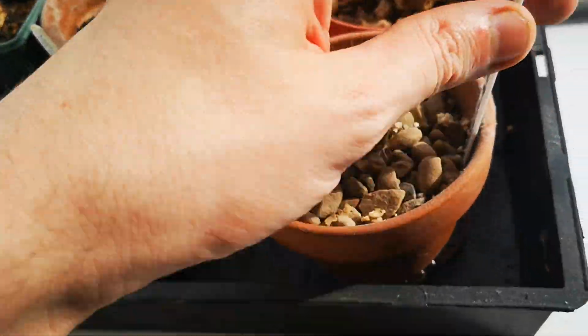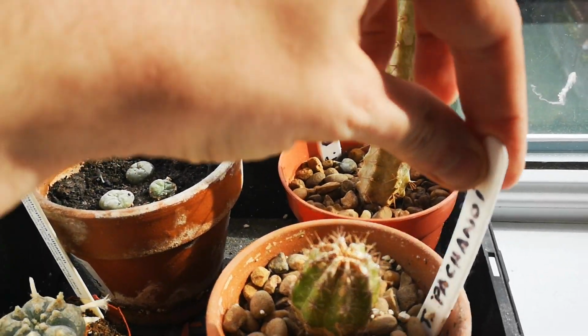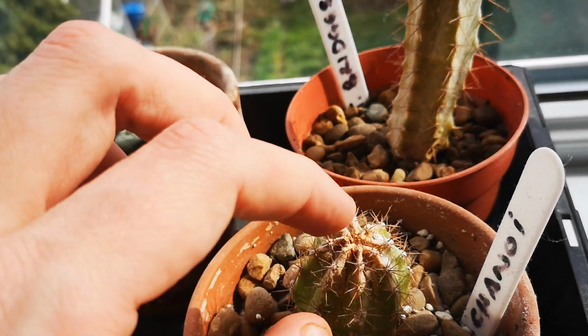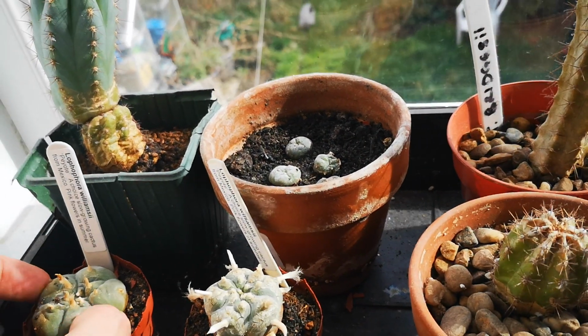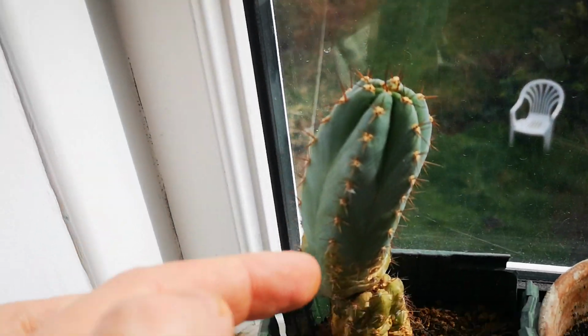So what's this one? Tea Pachinoi. Yeah, I don't know whether it's rotted or what. I might have to cut the top off these. Basically, I haven't really looked at them all winter, so I've only just started watering them again, and they're not looking too great. This one probably needs spraying.